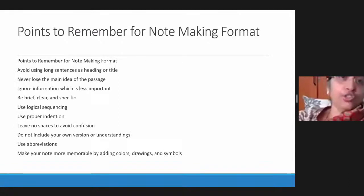Okay. Now, points to remember for note making. This is a very, very important one. Avoid using long sentences as heading or title. Never lose the main idea of the passage, because whatever you write has got to be relevant. We check only on that. Ignore information which is less important, because it will make it very long. Use logical sequencing.